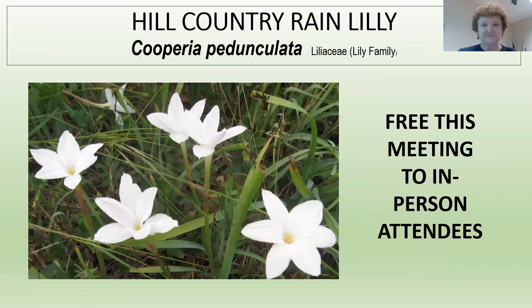Tonight we have free plants for those of you here in person. Hill Country Rain Lily, some nice little plants back there in those cardboard boxes. Take two or three because we've got a bunch. We'll have some more for the sale. I love this as a lawn weed. You can plant it out in your lawn. And according to Barbara Wright, if you plant it deeper, you get more flowers. If you plant it shallower, you get more bulbs. So you can take one of each and do a deep one and do a shallow one. And it doesn't mind being mowed. Very drought tolerant, pops up in flowers for you when it rains.